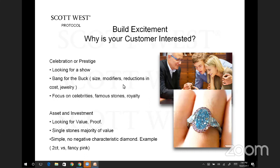But when you talk to your customer, you're trying to understand what they're actually looking for, what type of personality they are. So if they are the type that you see is looking for a show or looking for celebration, what they're looking for is, as I said, the show. They're looking for a bang for the buck. When you sell to them, you should be focusing on how many famous stones there are. Colored diamonds, we mentioned the Whittle, the Hope, the Wittelsbach, the Williamson Pink was a pink diamond given to the Queen of England, the Dresden Green, and many stones that sell in auction for unbelievable prices. There's lots of stones like that.